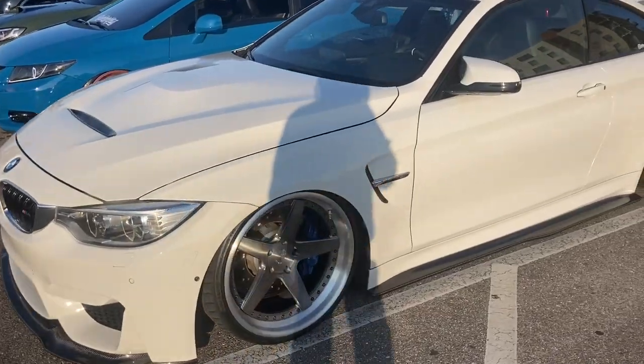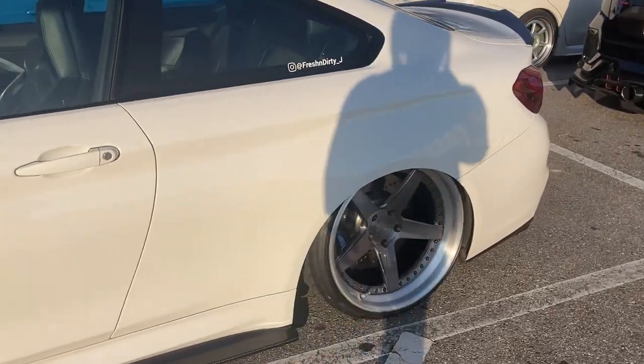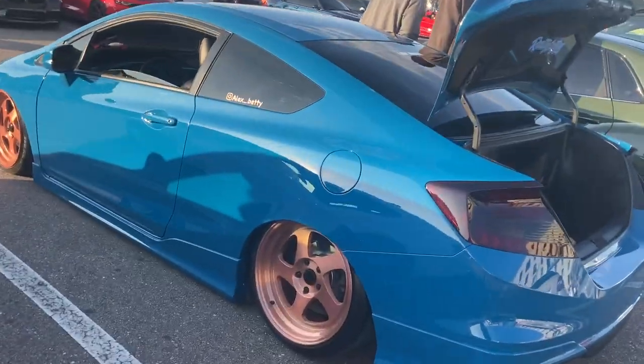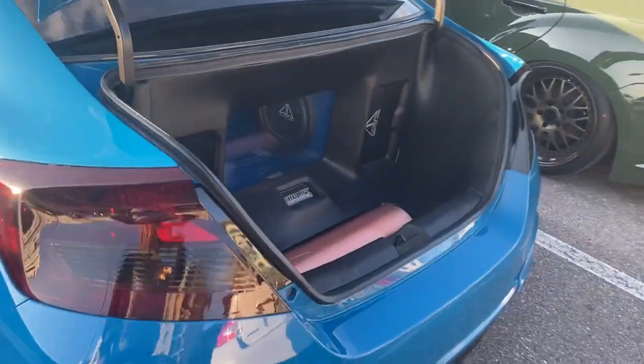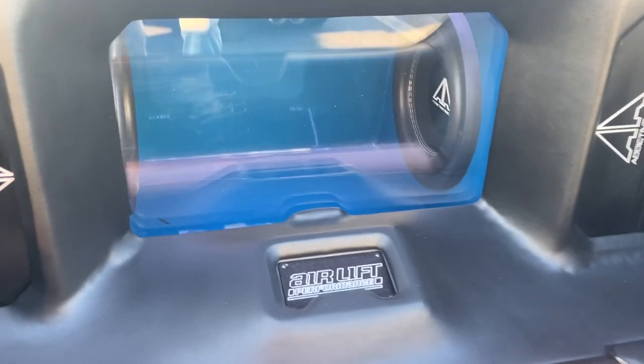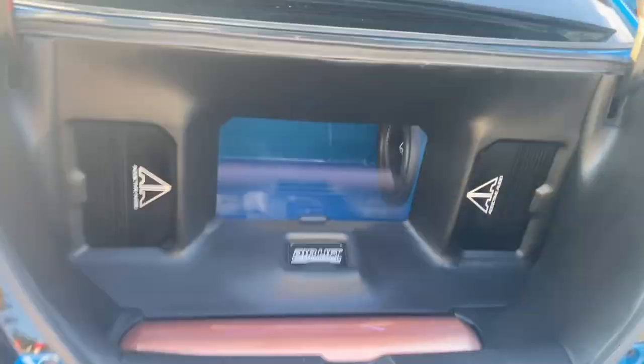We got that bag BMW out here. You don't see bag BMWs often. This is sitting pretty nice. And then we got the Honda out here. Let's see what he's working with. Oh my god. Those subs back there too. Oh shoot. This is clean.